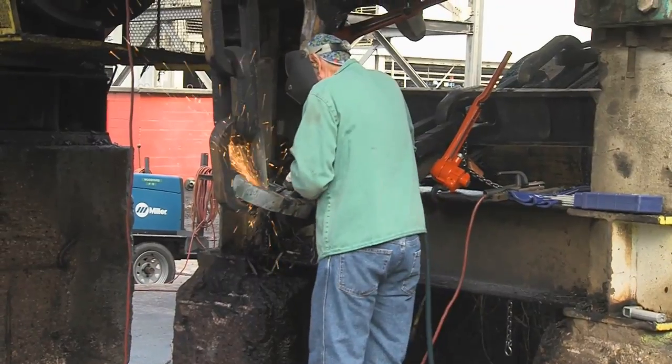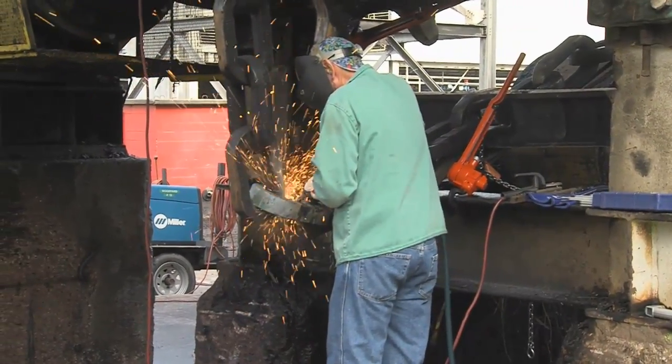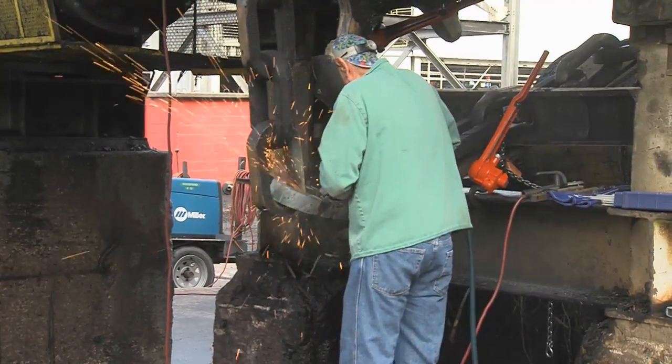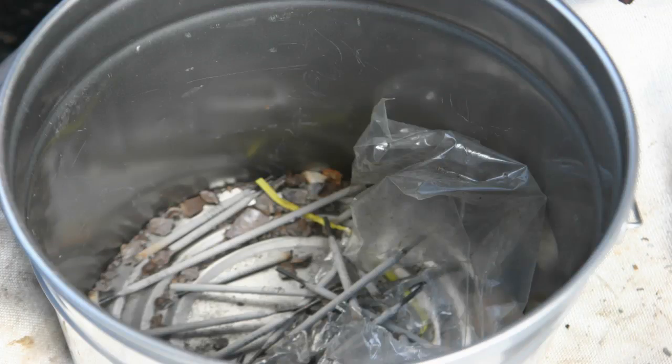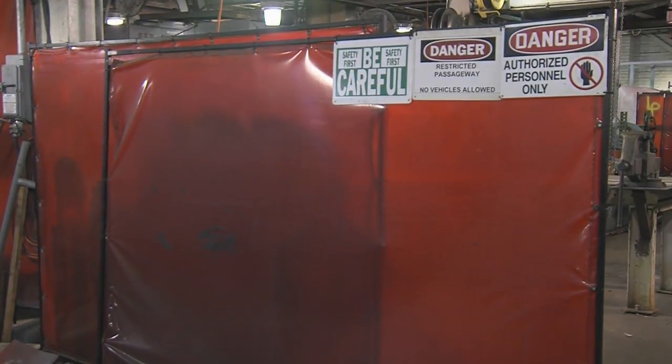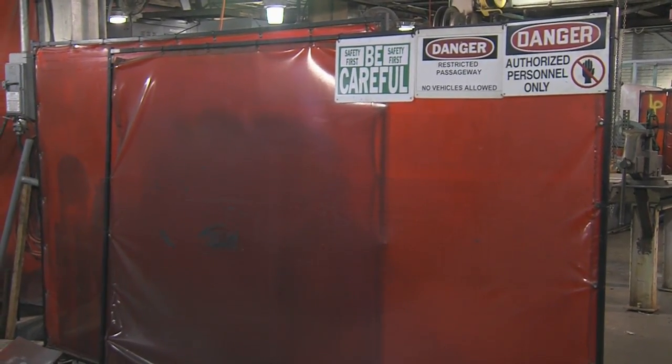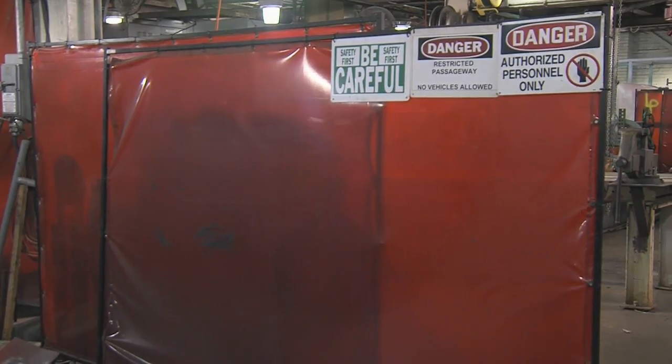Face shields are required when cutting and grinding. A welding hood, body protection, and gloves must be worn when welding. Do not throw welding electrode stubs on the ground. Deposit them in a metal container for safe disposal. In areas where welding activities are taking place adjacent to walkways and passageways, a welding screen must be erected.